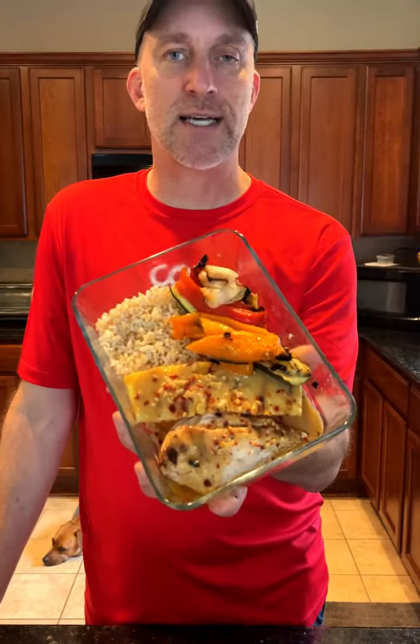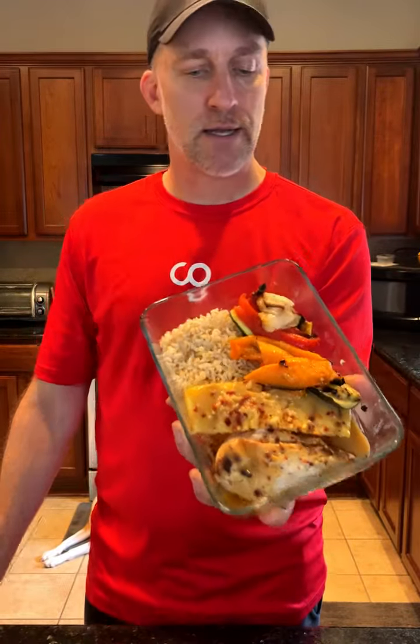It comes out while it's on the grill. I make a nice little homemade teriyaki sauce, pour it on top, add some of those red pepper flakes, and we added some brown rice to that. So good all around meal right here. This is comfortable for me. I'm gonna eat this today.